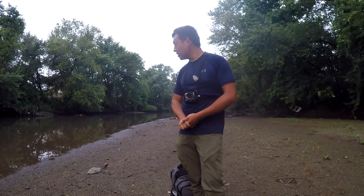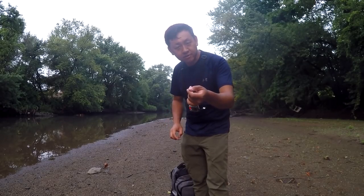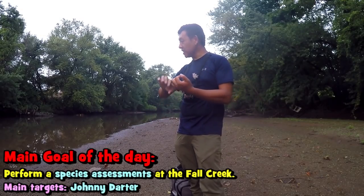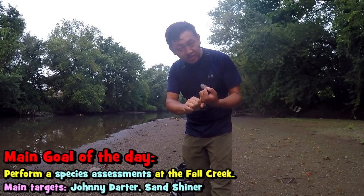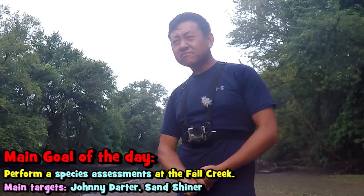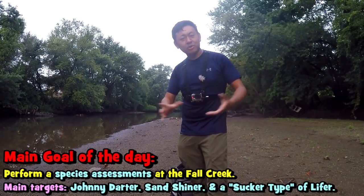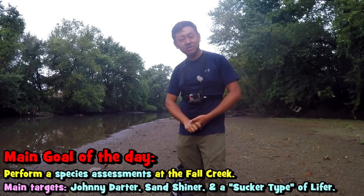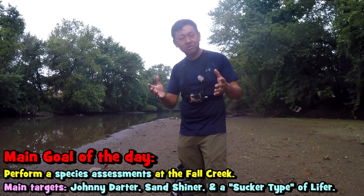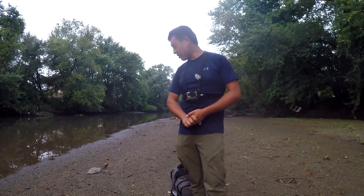But that being said, I do have 3 targets today that I would really like to find. That is the main objective: to catch a Johnny darter, the sand shiner that we didn't catch yesterday that should be abundant over here too, and I would like to catch just a type of sucker, any type of sucker that I don't have on my life list yet. If one species of sucker shows up in this video that I don't have yet, I would be very happy with that. So all right, enough talking.